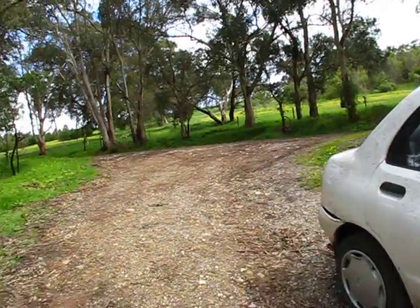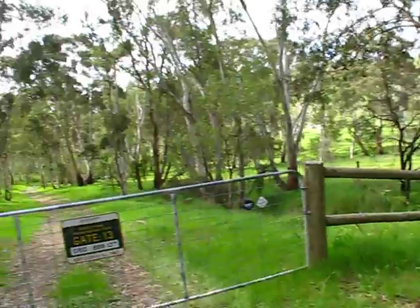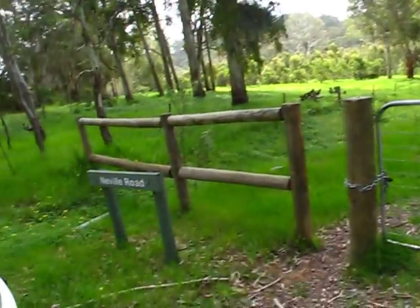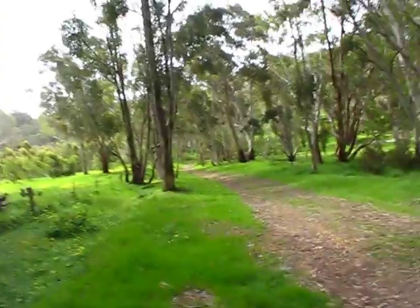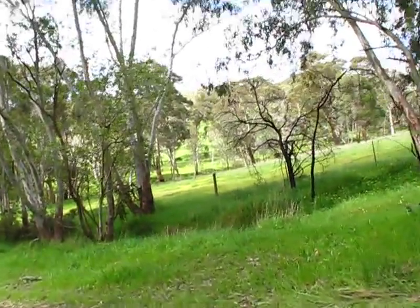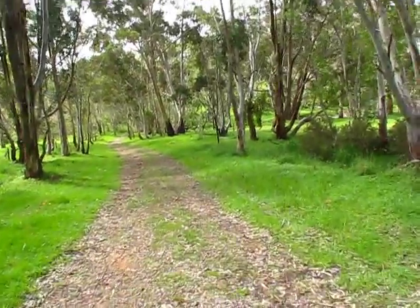I'll give you the full panoramic in case there's a few visual aids when the footage does go up online, if I retrieve it, assuming it hasn't been chucked out. But yeah, you'll be able to see us walking down this thing, hopefully.